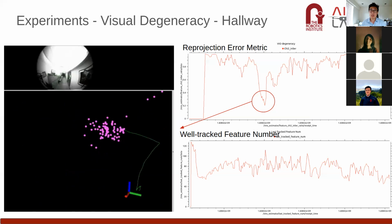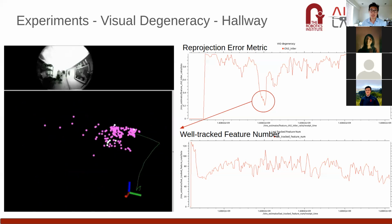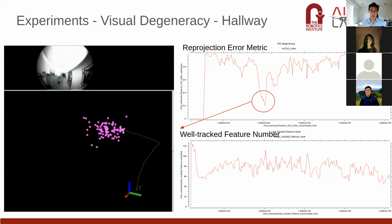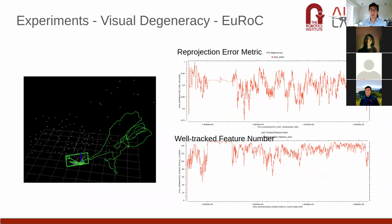We can see that while the well-tracked feature number doesn't reflect the situation, the reprojection error can detect the degraded estimation.